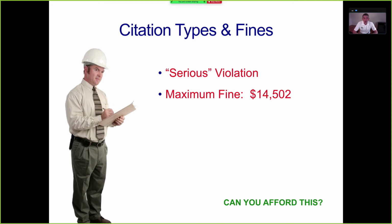Seen them max out at $14,502, even for small companies. And that's when you have a lot of violations, bad attitude about safety, nothing in place, that kind of thing. So again, these are the most common type. These serious violations are what you want to be worried about.